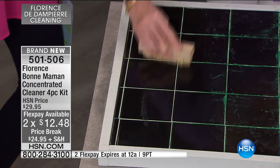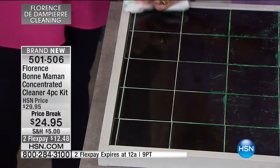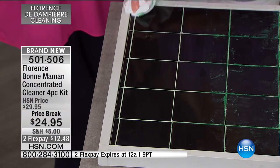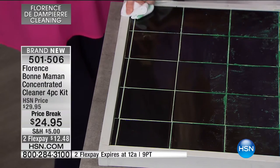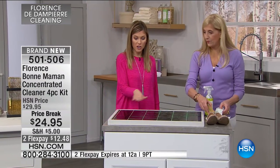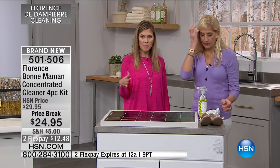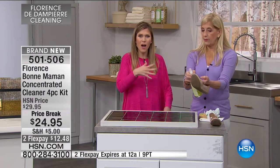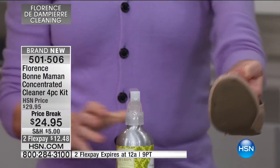The mildew's gone. And you have the Tampico brush, which I like the size of it too. It's easy and comfortable in your hand. Get down into those really small crevices, just like you're seeing here, in that small, hard to reach areas in the grout. This is something that you clean your house from top to bottom. You're cleaning anyway, but what are you cleaning with? How many products are you grabbing? Now it's one product.